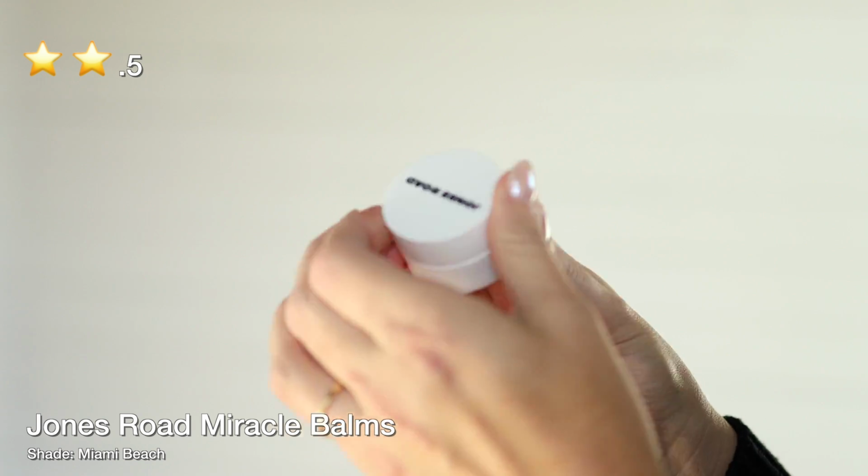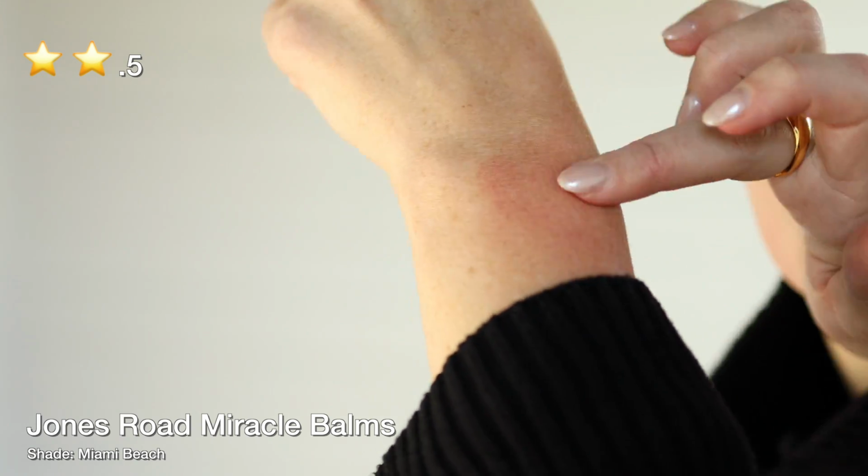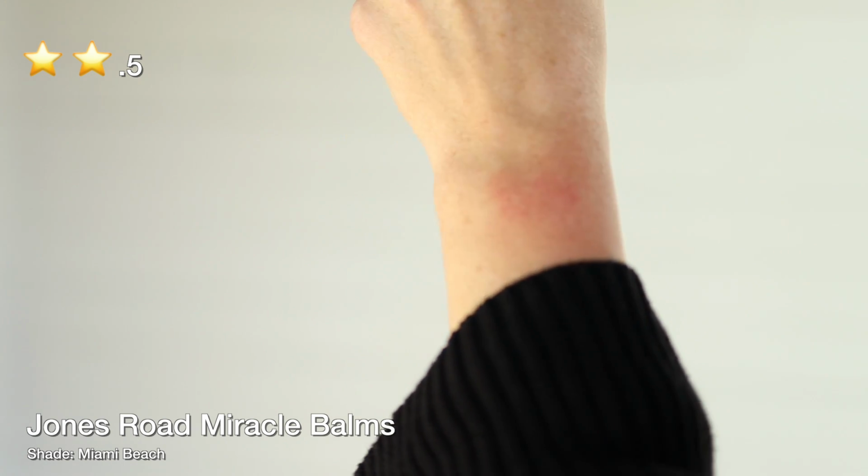And while I'm at it here, I had no intention of doing this, but I'm gonna throw a third one into the mix, okay? Because I didn't even think about this. This next formula is also very similar to the Olio and Osso. I did not mean to get confusing here, but I'm going to throw in the Jones Road Miracle Balms. So these, again, you either love these or you hate them. These are very sheer tinted balms, exactly what the name says. They come off waxy on the skin. They definitely have some tack to them, and they do give some slight radiance to the skin. But in terms of similarities, these are very close.